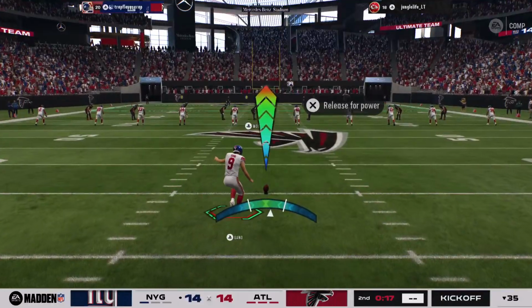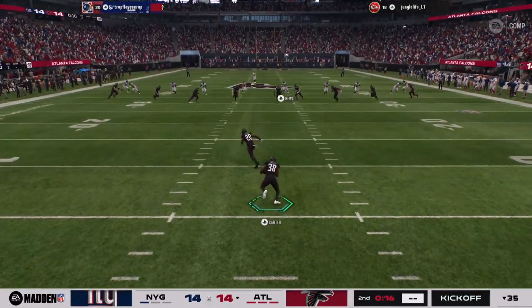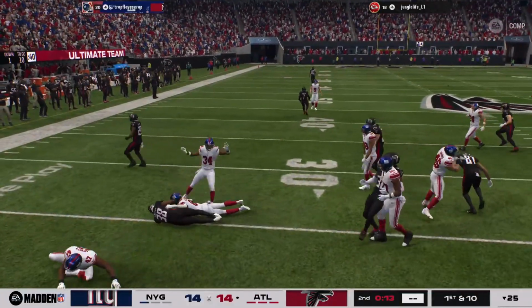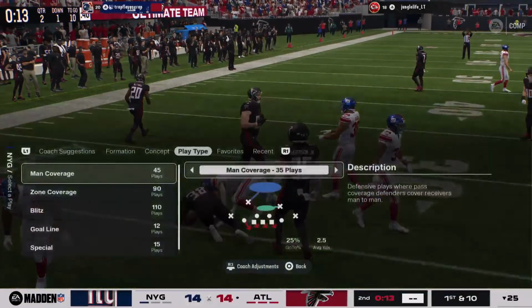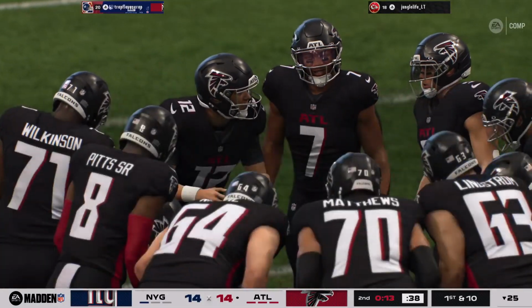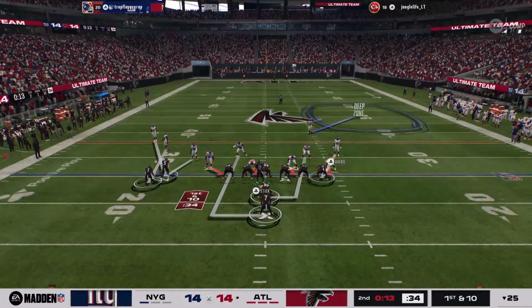So not much time to speak of remaining in this 1st half as the kick's away. And he'll go down as this drive will start at the 25-yard line. Their own 25-yard line. The Atlanta offense out there for their next drive.